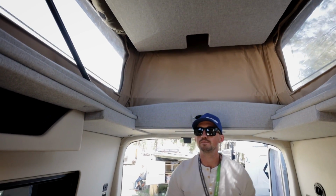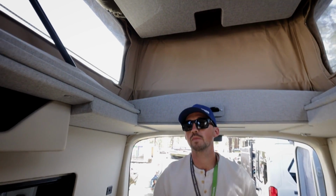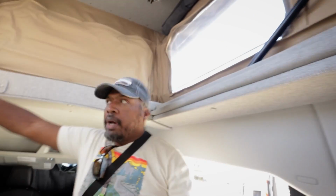With the strength of it, you can actually get on top of this van when this is down. That is correct. You can move around, and you can store enough weight up there. That is correct. You can put a rack up there, put a storage box up there if you need to. That's accurate.